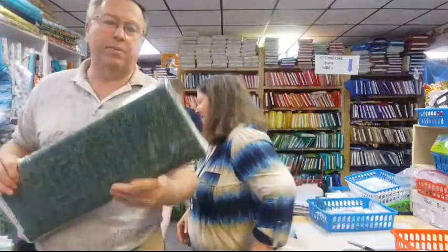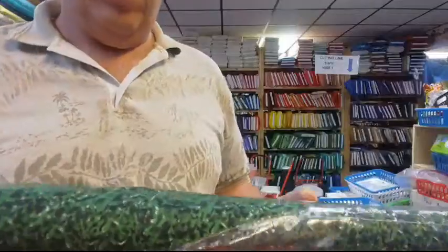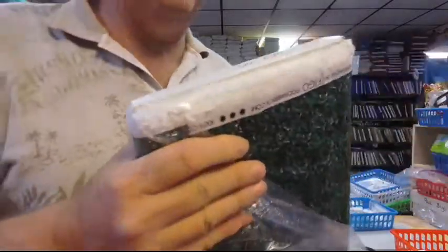In the meantime, while he's picking, I got one from Figo here, green. Let me get this plastic away from here, because green with a little white flecks, this for all the world reminds me of a pine tree. I don't know why, but it does. Figo fabric green number 839, and it's only $6.99 a yard.